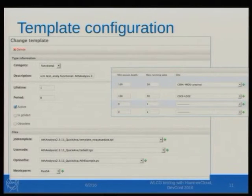In particular, here you can see how the user can configure a template. You can choose the category, whether functional or stress test. The difference is that if it's functional, and if it's active, HammerCloud will take care of resubmitting new tests continuously. So the user, once they create the template, doesn't have to do anything else, and they run until the template is active. If it's a stress test, the user configures the class of the template, and then we'll request new tests, as I will show you later.